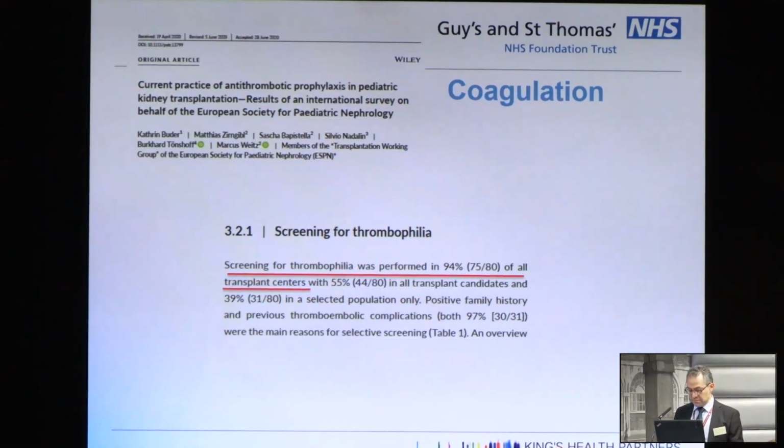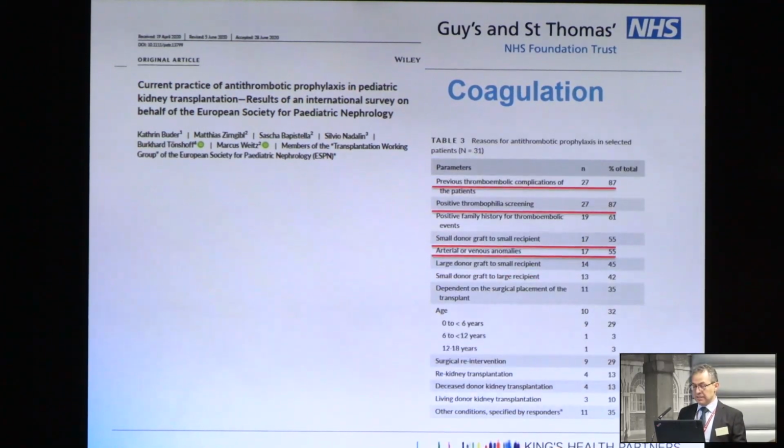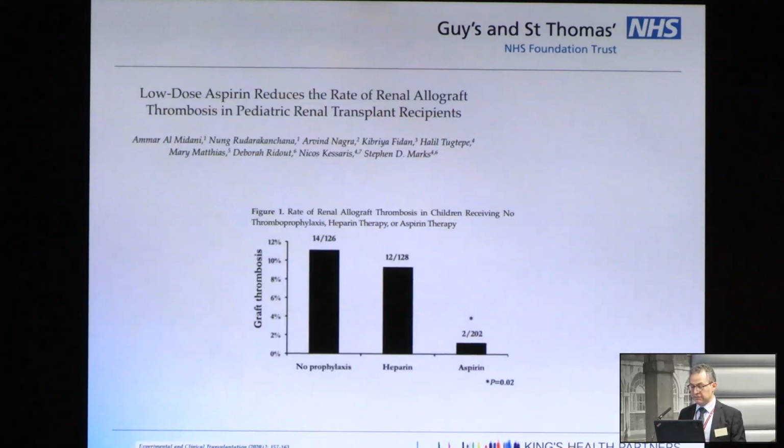Now, we don't routinely screen for thrombophilia ourselves, but in this European Society for Pediatric Nephrology survey, some 94% of transplant centers do screen for that. And this table gives the percentage of the units who actually give heparin. For example, previous thromboembolic events, 87%, positive thrombophilia screen, 87%, small donor graft to a small recipient, 55%, and other venous or arterial abnormalities, 55%.